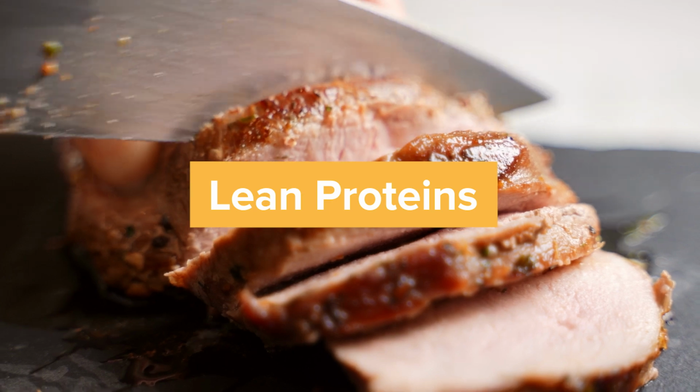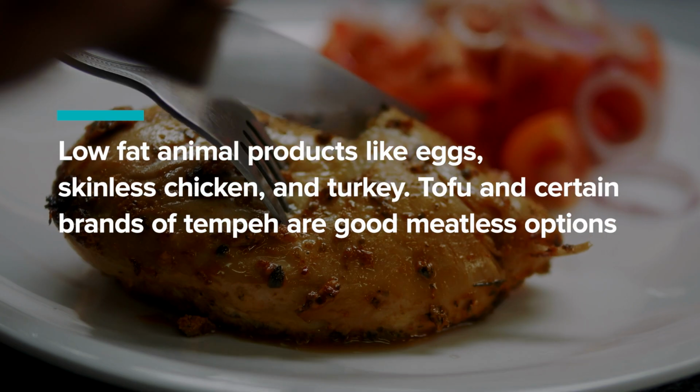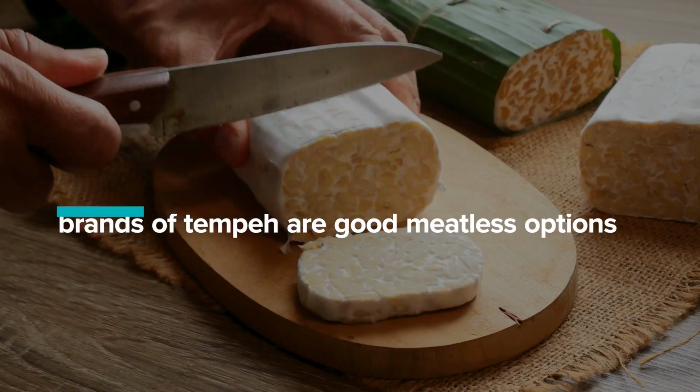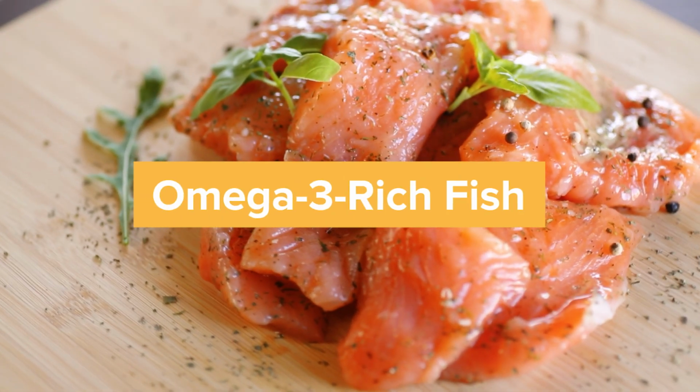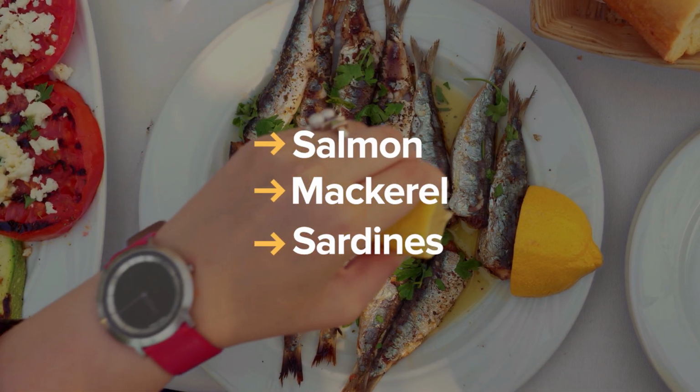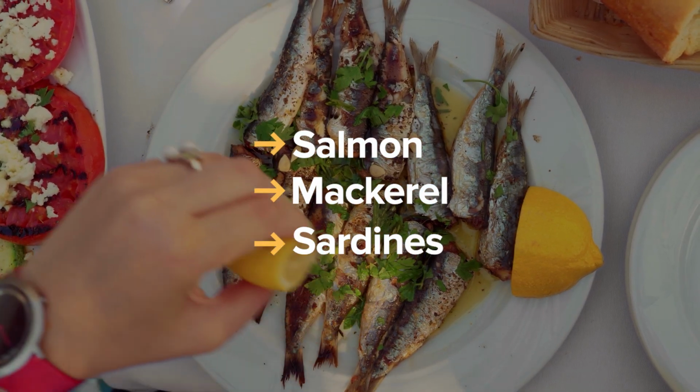These include low-fat animal products like eggs and skinless chicken and turkey. Tofu and certain brands of tempeh are good meatless options. Omega-3 rich fish. Omega-3 fatty acids help reduce inflammation and may be particularly beneficial for people with ulcerative colitis. While there are plant-based sources of omega-3s, fatty fish like salmon, mackerel, and sardines are particularly rich in omega-3s.